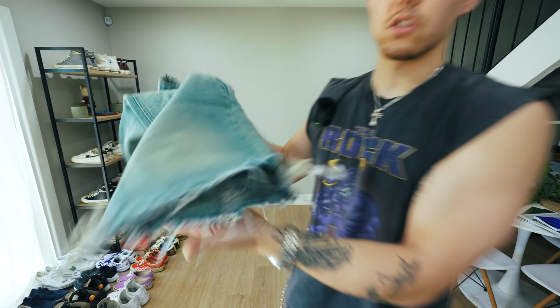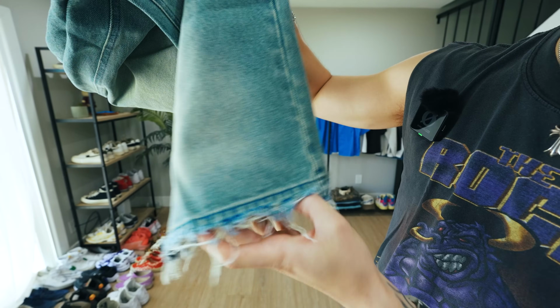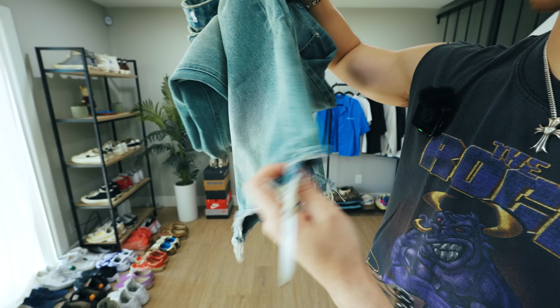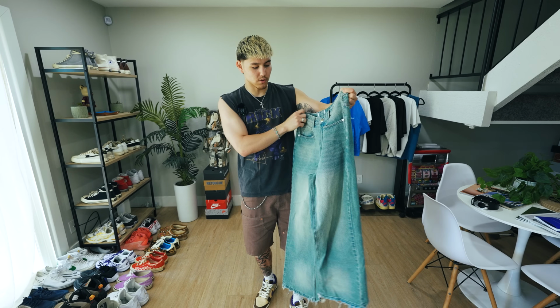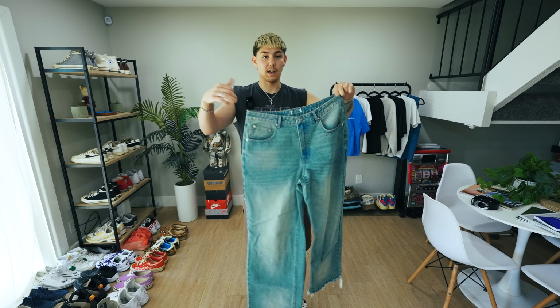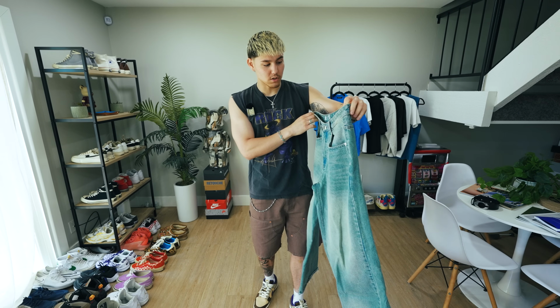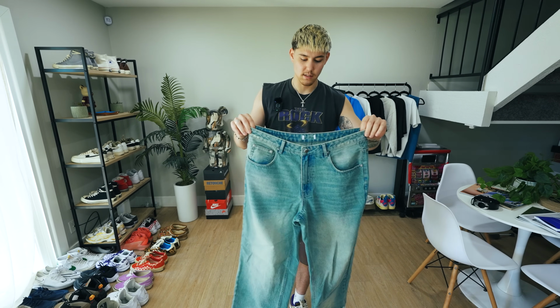Favorite part of these is just the open raw hem at the bottom, which leaves a really sick look paired with basically any pair of shoes. And I'm really looking forward to getting some production units of these out later this year, so we can actually sell them, because I think this is a really, really great pair of denim. Fits really well too, so we'll throw them on right now and you can see how they look on body.